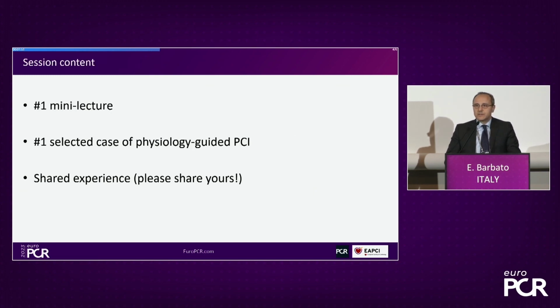What's in the box? What is the session content? There is one mini lecture. We keep it to the minimum possible because what we like is to have an interactive session. So you are more than welcome to share your comments, experience, to pose your questions. You can do that through the PCR app, or by taking the microphone. Whatever kind of interaction you would like to have regarding this topic, we'll be more than happy to discuss that with you.